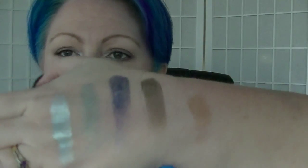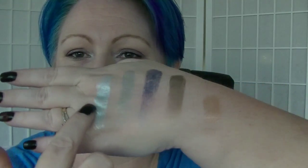Does not want to focus. And the one on the end is called Skydive. And it's a silvered blue. It's actually what I'm wearing in the inner corner of my eye today. I mean, look at that. It's so gorgeous. These colours are so amazing. I couldn't not. The pigmentation on these is absolutely fantastic.